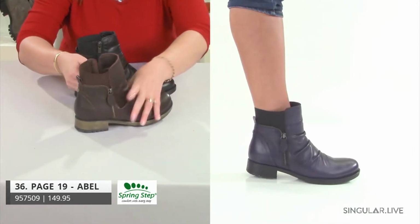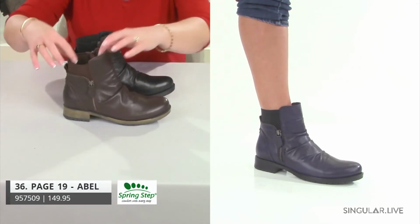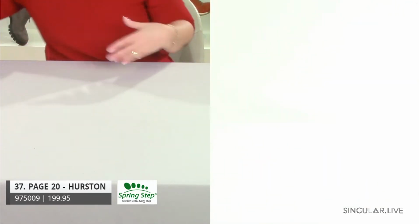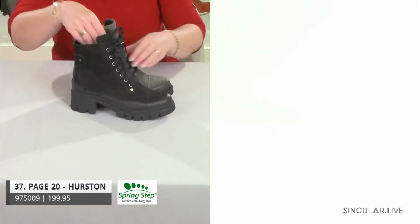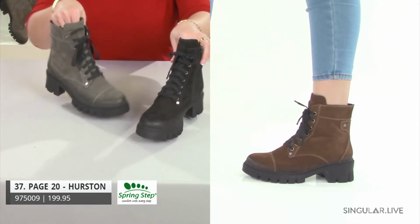And we're offering her, of course, in a black, a beautiful, dark, rich brown, and the navy that's on the model. And just think how great having that nice elastic there is, of course, a design element as well as function. So talk about function and design, and let's just get a little bit funky here and really cool. Again, made in Turkey. So this is Hurston.